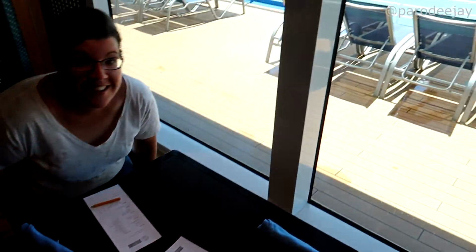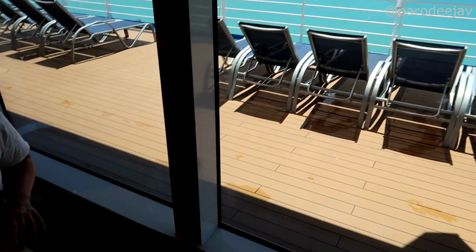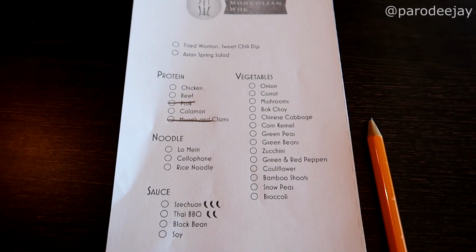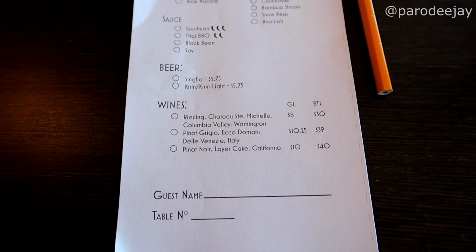Well, look at you being all graceful. Yeah, we got a nice view out the window. And we're gonna do our little SAT test. So it appears as though they are out of pork and mussels and clams right now, but there are still a ton of other options. I wasn't gonna get that anyway.